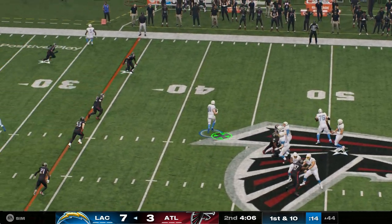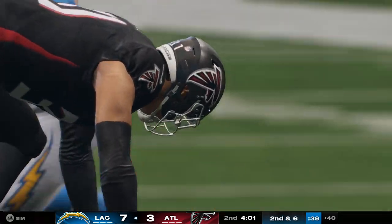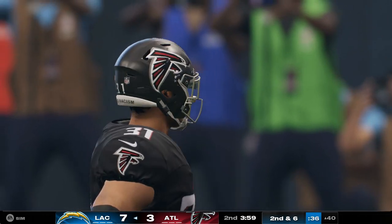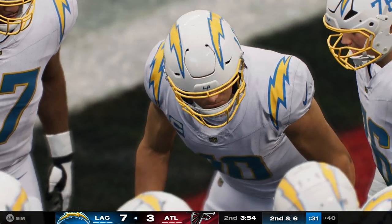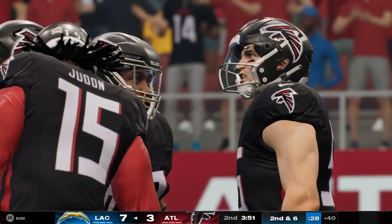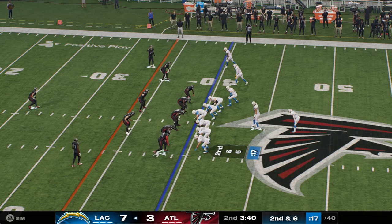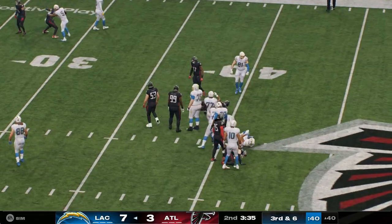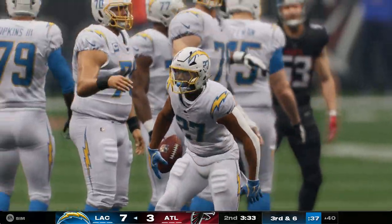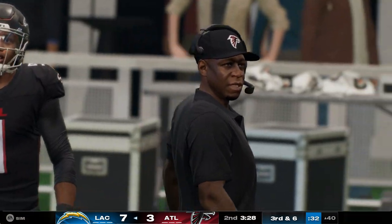Now, Herbert. Short pass taken in by the tight end. And they'll get about four here as he is taken down. Would have done any better. No gain on that one.